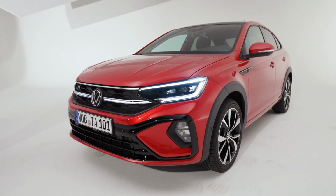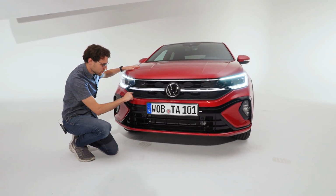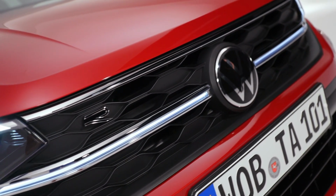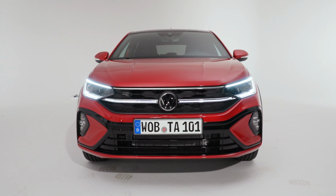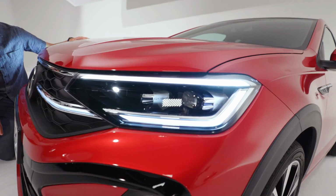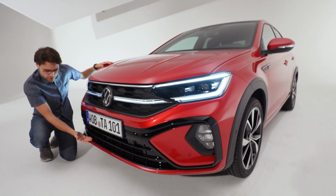Let's go directly with the front, because we have the R-Line design, the top trim level, with a honeycomb structure right here in the front grille, a strong stance on the road. The light strip goes all the way across the vehicle. LED is standard, matrix LED is even an option. They call it IQ Light, quite rare in this segment. And the lower bumper here is actually quite strong.